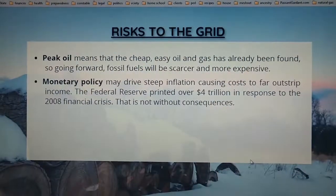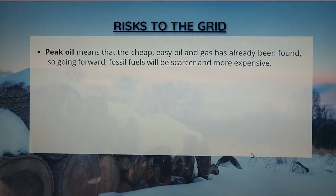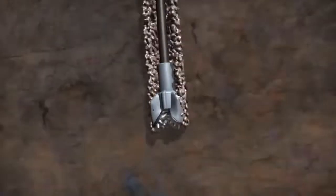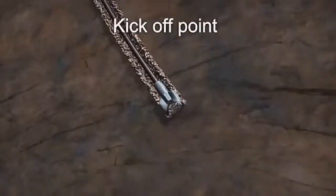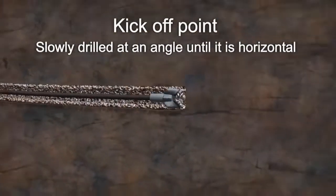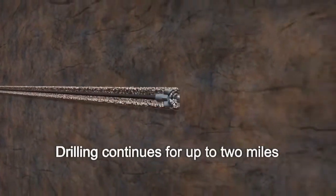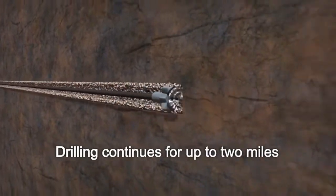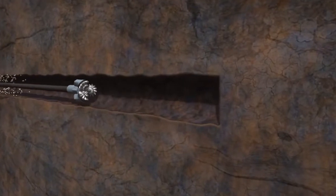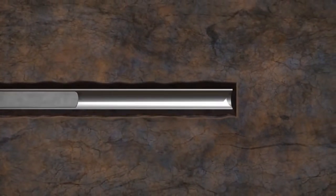Peak oil, we haven't heard as much about that recently, because the United States has become a much bigger player in oil now, because we have these shale resources. But globally, peak oil is still a thing. We might have put it off a little while, but the cheap, easy oil and gas has most likely been largely found. We are developing new technologies to get to the harder, more expensive gas and oil. There's a question, how long can we keep that going? Maybe indefinitely, maybe not. And so that's just another risk.